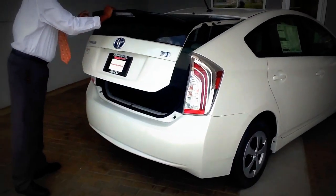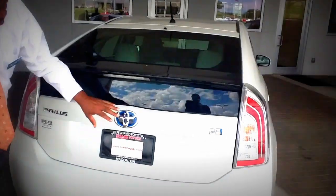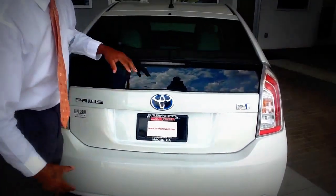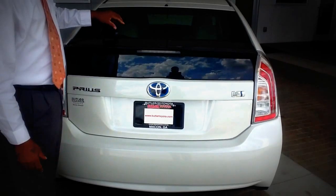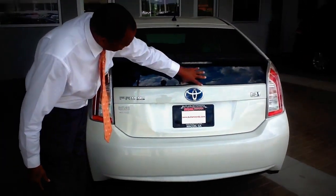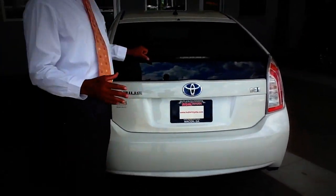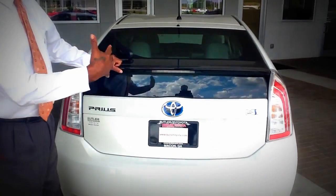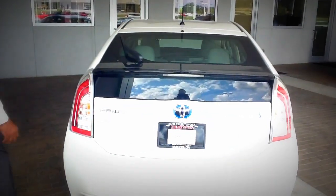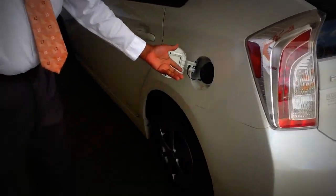As I close this, you'll notice that it's very easy to close. At the same time, you have two windows. You have one here and one here. They both work in conjunction to give you great viewing through your back. At the same time, this one is double tinted. That way when you're traveling at night, you don't have to worry about the light going into your rear view mirror and blinding you.